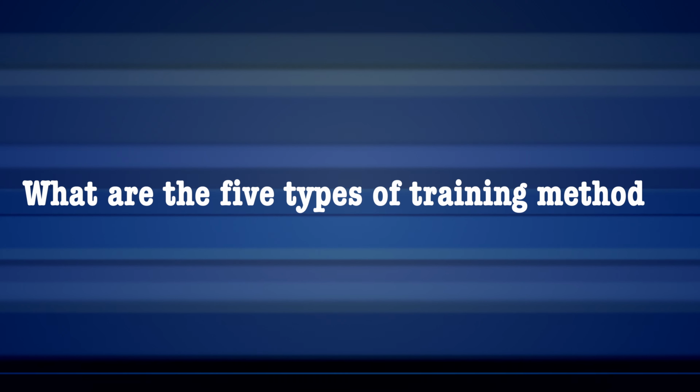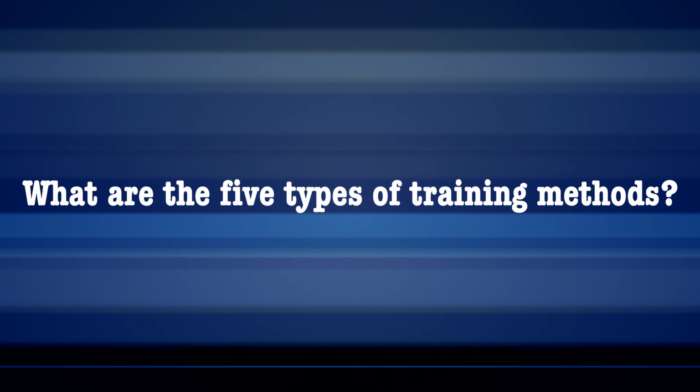What are the 5 types of training methods? There are several different methods that you can use when you're trying to train staff. Some of the most common training methods that companies use, depending on their needs, are on-the-job training, which involves directly learning in the workplace. It's not necessarily that structured, but you're actually learning as you go, doing the job.